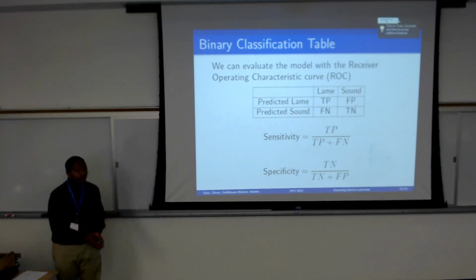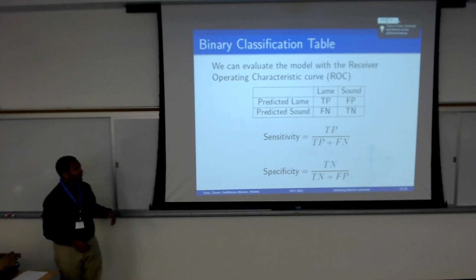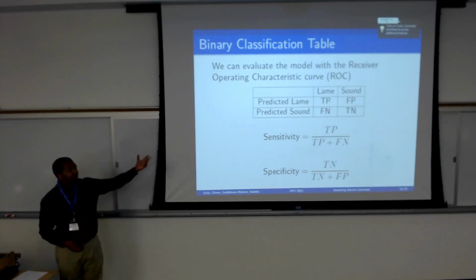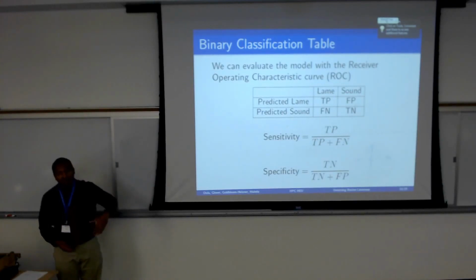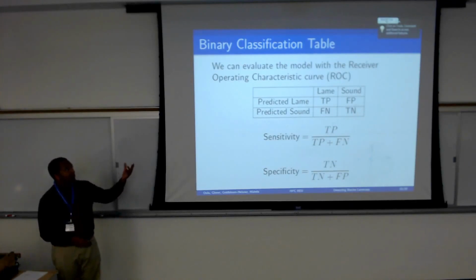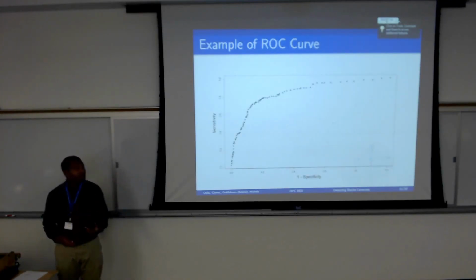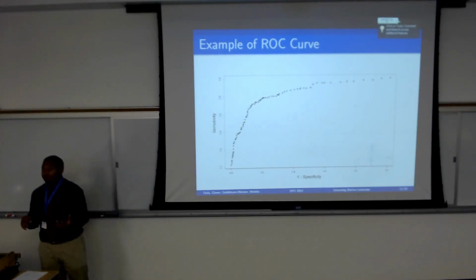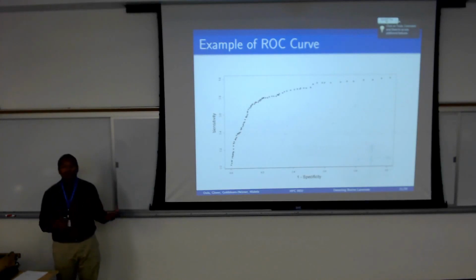And so we get all these data points of the true positive rate and the true negative rate. And then we can plot these points. And if we plot the true positive rate versus 1 minus the true negative rate, which would be your false positive rate, you get the receiver operating characteristic curve. This is an example of the curve. This curve and the area under it describes how good your model is.